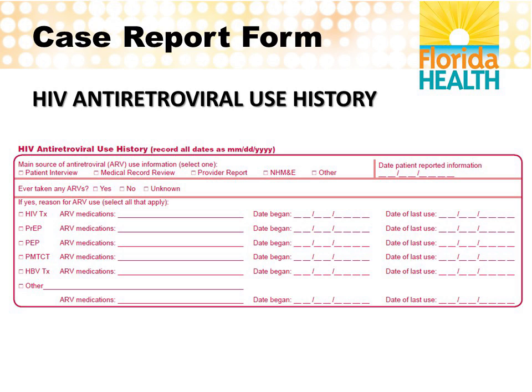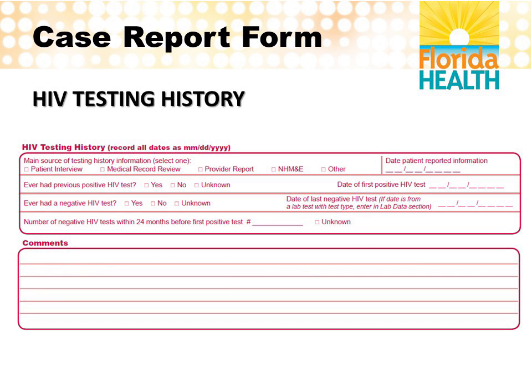PMTCT is to prevent mother-to-child transmission. Were they taking medication solely for that purpose? Or HBV treatment, or any other antiretroviral use that is not specific to HIV. And then we have an HIV testing history. And again, this allows us to determine testing patterns and when someone may have actually been infected with HIV. So when you diagnose a patient, that doesn't really tell us when they were infected.